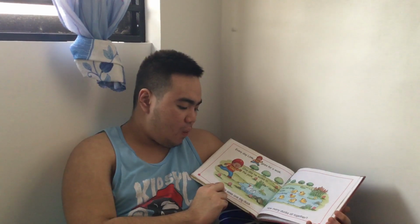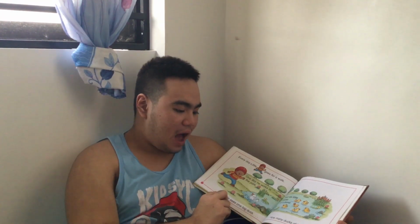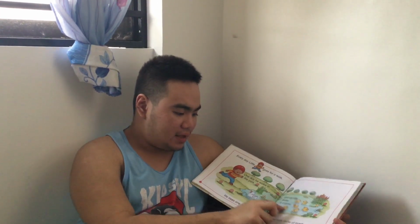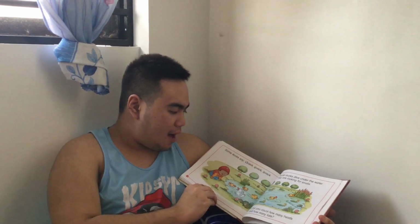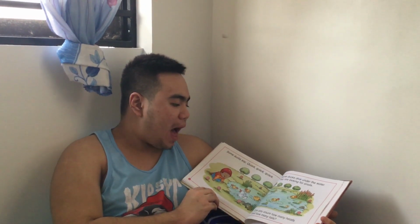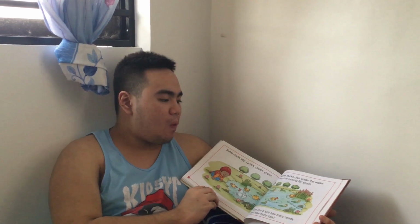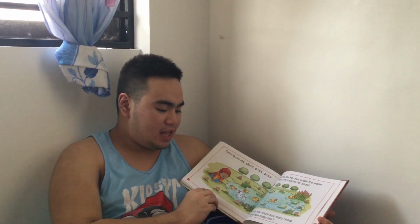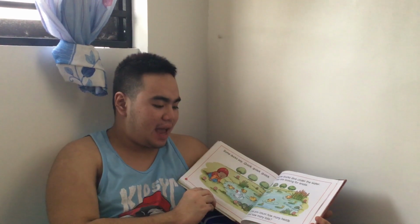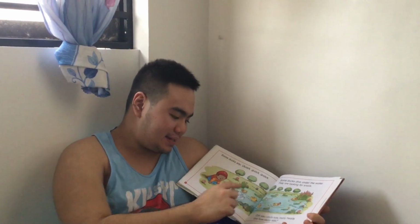He sees one big dog and 6 ducks in a pond. How many ducks altogether? 1, 2, 3, 4, 5, 6, 7. Some ducks say quack, quack, quack. Some ducks dive under the water. They are looking for snails. Can you count how many heads and how many tails? 1, 2, 3, 4, 5, 6, 7.